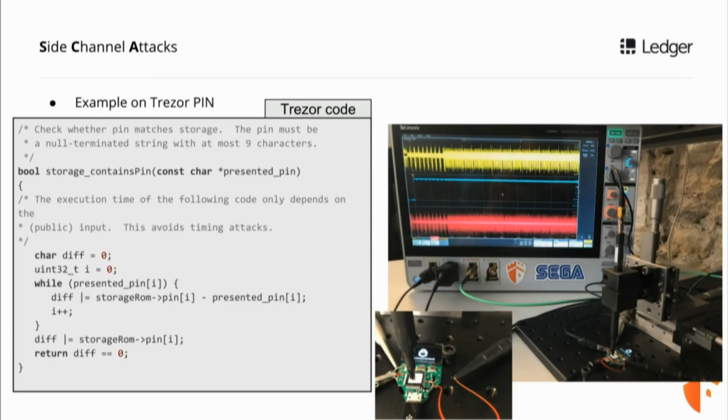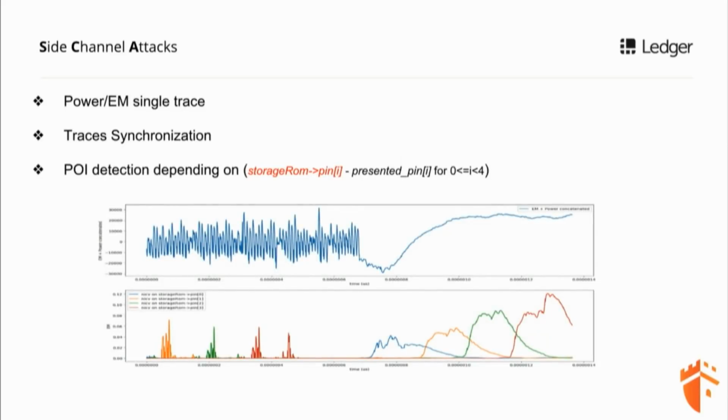So we measure the power consumption of the device during this pin comparison. This is our awesome oscilloscope with the device. You can see the electromagnetic probe and the power consumption probe. So we input a lot of different pins to the device and measure the power consumption during this pin comparison. Then, regardless of the value of the pin we input, we try to figure out if there is a correlation between the traces and the correct value of the pin, which is stored inside the flash, because it's used during the comparison, of course.